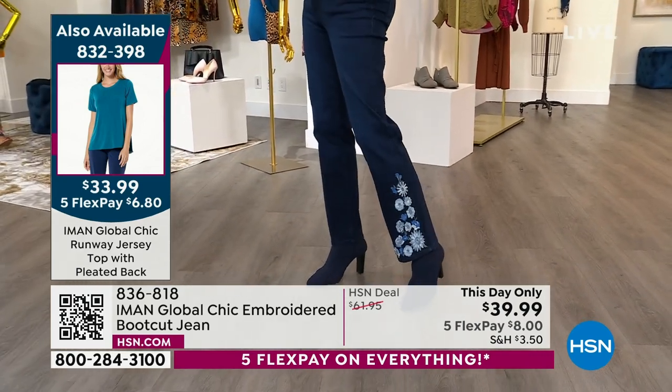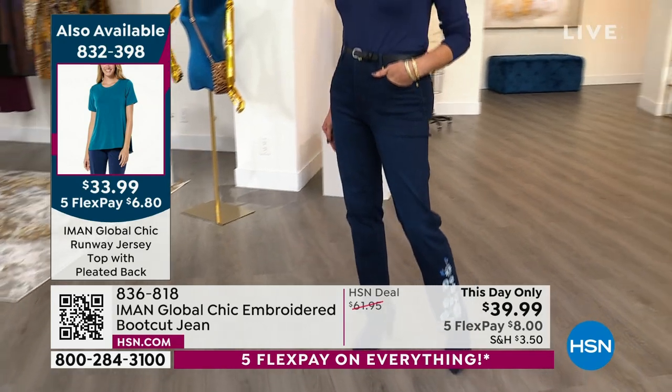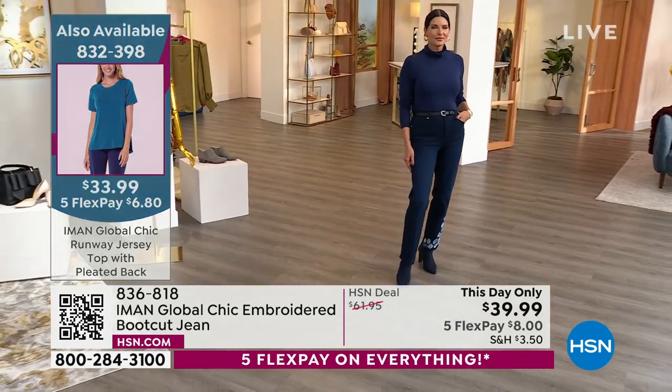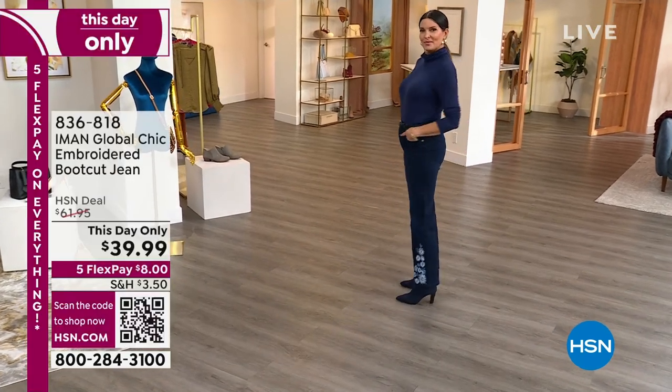Angie came out in the size 10. Oh, I love her look. Isn't that pretty? She's got on navy suede boots with a navy turtleneck. I mean, how cute is that? Hair pulled back in a ponytail.